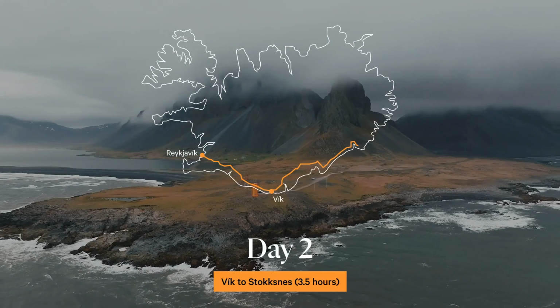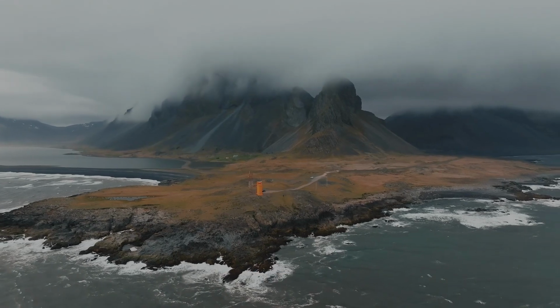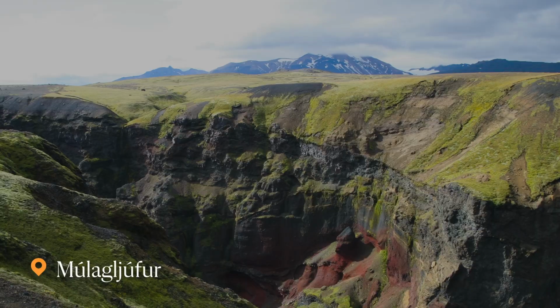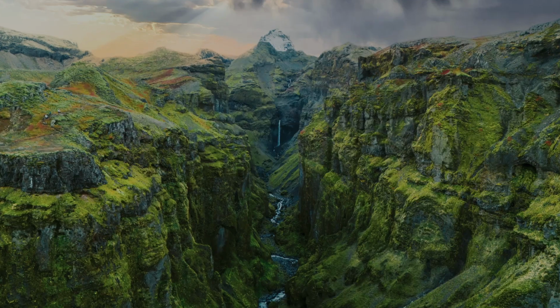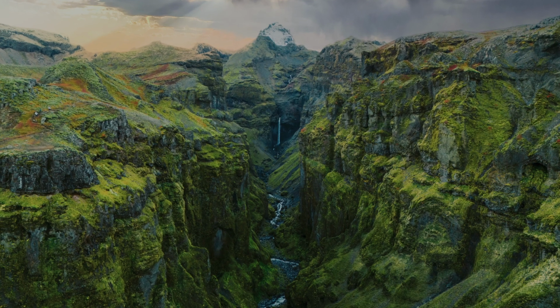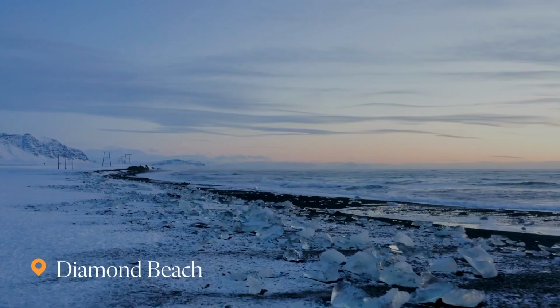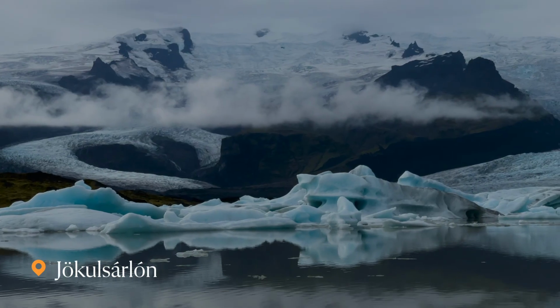Day 2 will take you from Vik to the Stokksnes Peninsula, about a 3.5-hour drive. Just off Ring Road, you might consider a 2-hour round-trip hike to Múlagljúfur, a steep, craggy canyon with a river snaking through it and a magnificent 331-foot waterfall hidden at the end of the trail. Otherwise, you can head to Diamond Beach and Jökulsárlón, an impressive glacial lagoon.